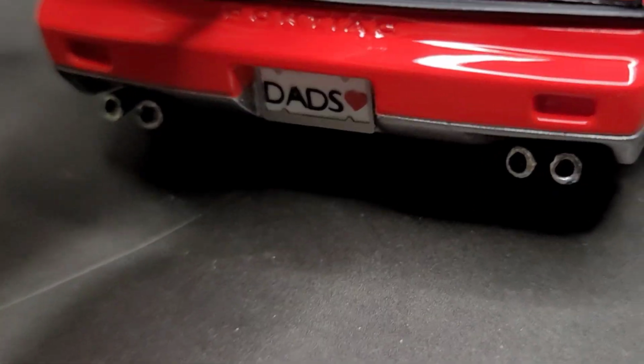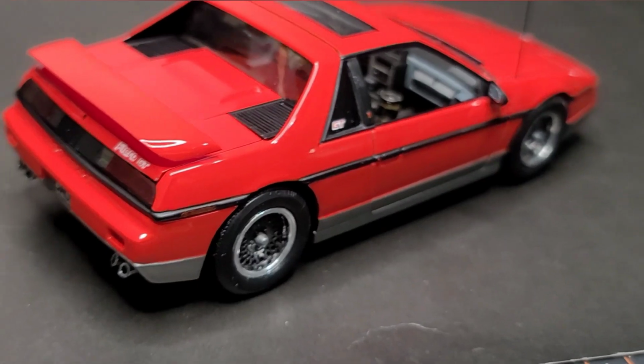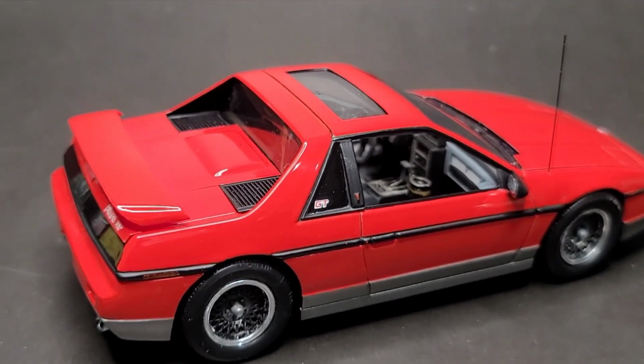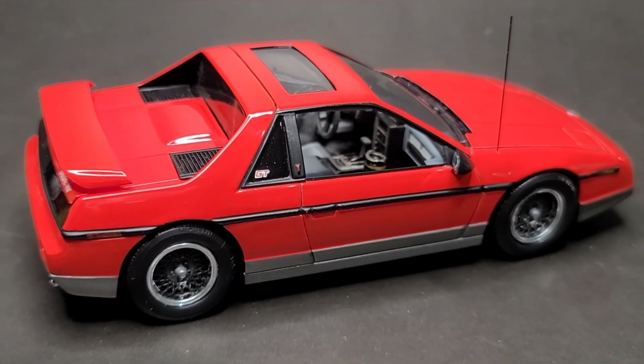Okay, I think that covers just about everything there is to cover on this car. Anything I may have missed, if you watch the series, you'll see everything because I've documented it all for Greg. Okay, let's take a look at the rest.